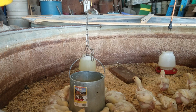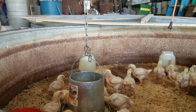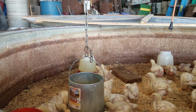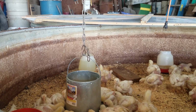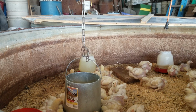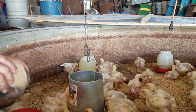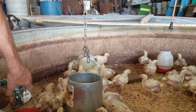These feeders I first started using this year. They are meant to go under feed lines and broiler houses for extra feeder space. Usually by the time they're this age, I switch them to the hanging feeders, because these feeders are just plastic and lightweight, and they start to knock them around and dump them.